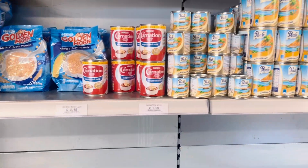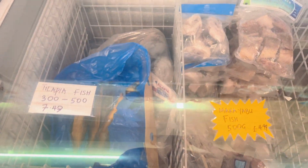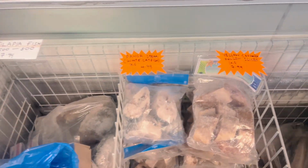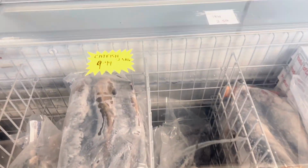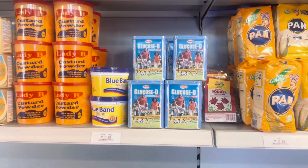So you can see plantain, there are different types of fishes, frozen fish, that's catfish, and that's going for £10 for 2.5 kg. Everything here is according to your weight. You can see there's noodles, we have this Picnic, but I think this one is produced in Ghana. Most of these things are not really Nigerian ones, but it's all good, it's all the same.